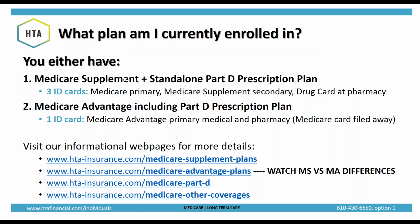So if you have a Medicare supplement, otherwise known as Medigap, and a standalone prescription drug plan, you're probably carrying around 3 ID cards in your wallet for your medical care. Or you may have a Medicare Advantage plan. Medicare Advantage plans take the place of your Medicare A and B. So although you'll still have a Medicare card, it's probably filed away in your file cabinet. You're just carrying one card around, which is a Medicare Advantage card, and this is for both your medical care as well as your pharmacy benefit. So you're carrying one card, your Medicare Advantage card, which includes your prescription drug plan.